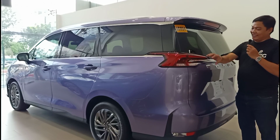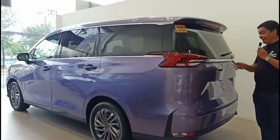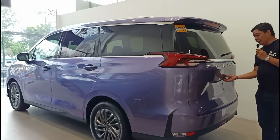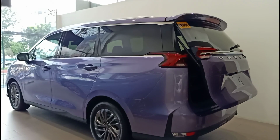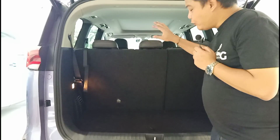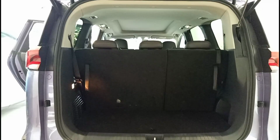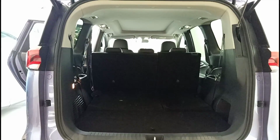At the back, you get these horizontal LED tail lamps. And like most of the panels of the G50, this rear door is huge, so it really helps to have a power tailgate. You'll see that there's a decent amount of cargo room even with the third row seats up. But if you want more space, you can always ask your mother-in-law to hitch a ride with someone else.